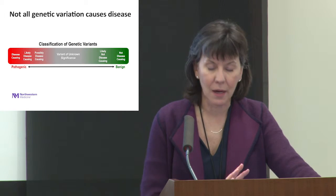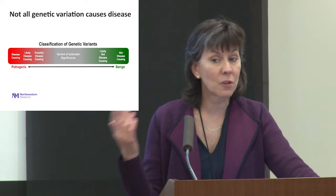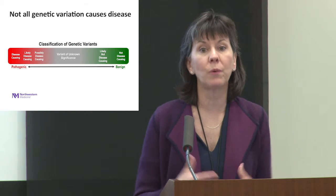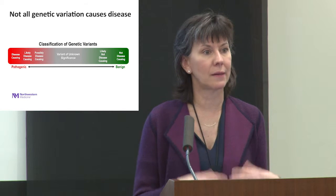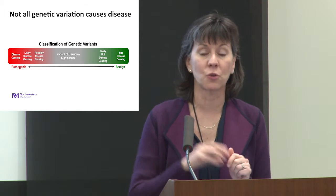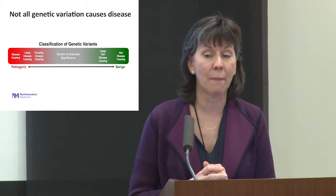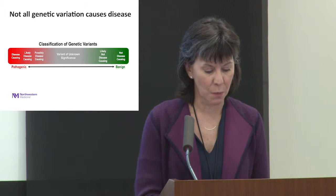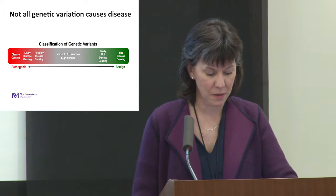But the biggest thing that helps us understand these variants is those large publicly accessible databases of human genetic variation. So now when we order genetic tests, they come back and they say, well, we found it in 0.1% of the genomes in the EXAC database, or it's been reported in these 3 families. And that type of information that's publicly available is what's helping us interpret these genetic variants.